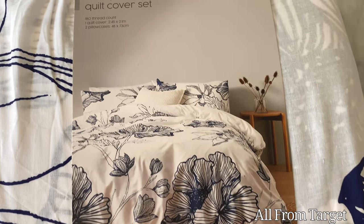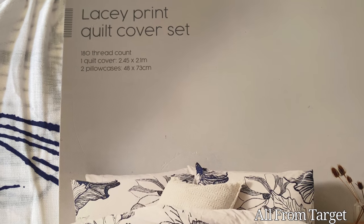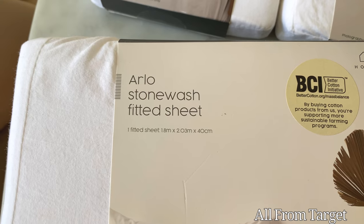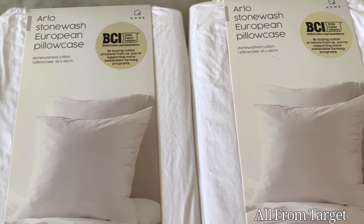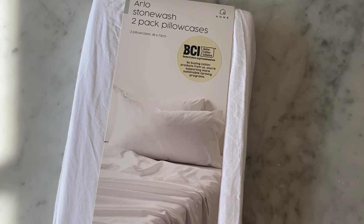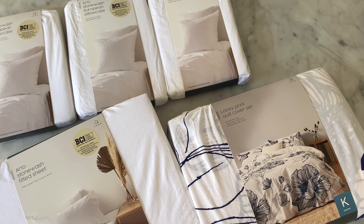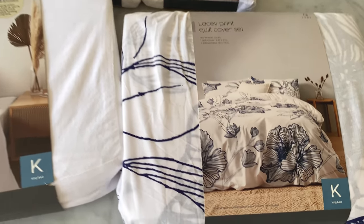So here is my new bed set. It's the lacy print quilt cover set, which I love. And then I've got the Arlo stonewash fitted sheet and also three European pillowcases. Oh, and I nearly forgot this one too, is the two pack pillowcases as well. I'm going to pop all of these into the wash and put them on my bed.